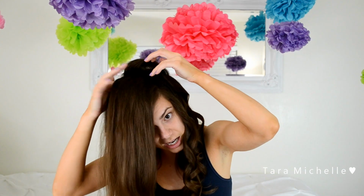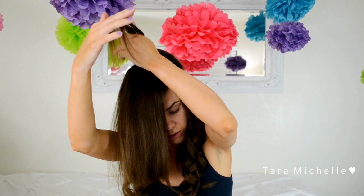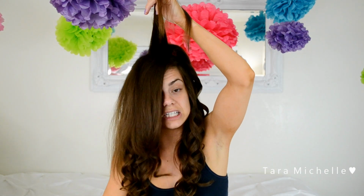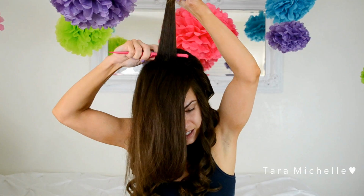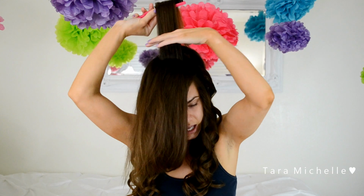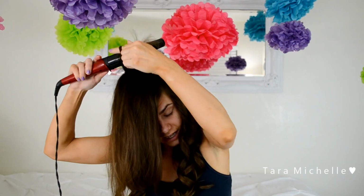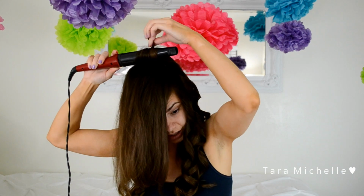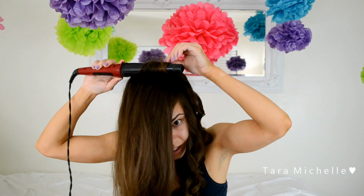So we're going to spray our roots again. This seems like a ton of hairspray, but you just have to change it according to how much hair you have and know that I have a ton. So I'm going to take it up again, comb through it, tease it down. And like I said, most of the time I just curl these away from my head, not down and towards. So like the top layer, because I want to push that volume up.